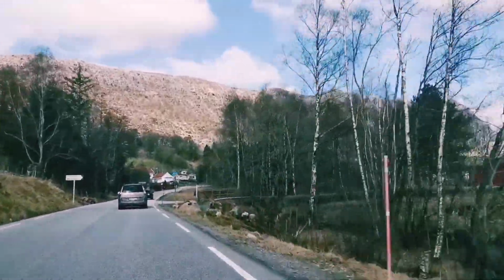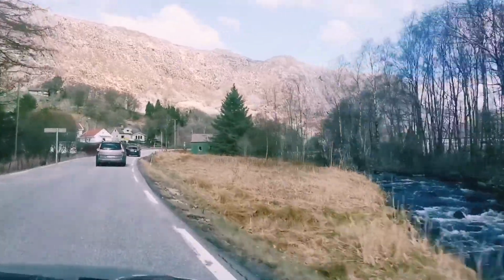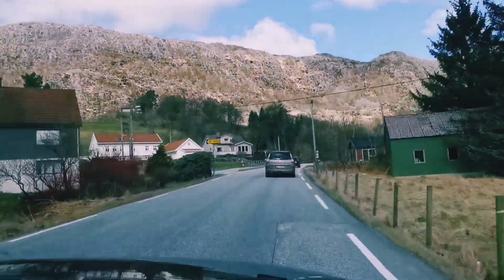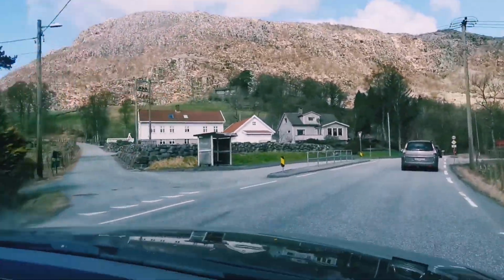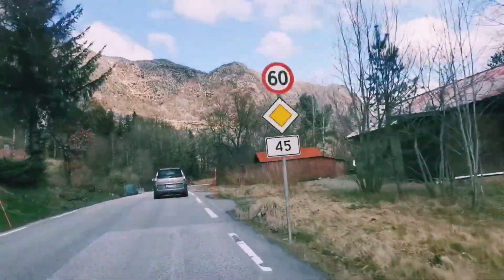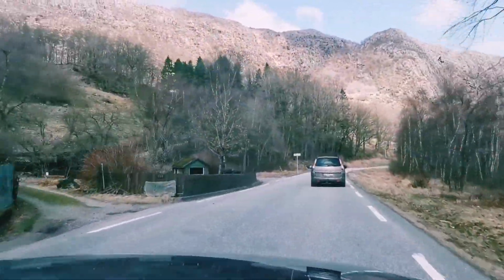It was a 1 hour drive, or maybe a bit more, but it's approximately 1 hour from where I live. And the further you go, the more cabins you see, because there's a great view here, and great view means more cabins.